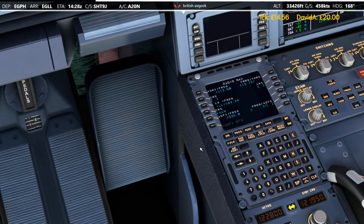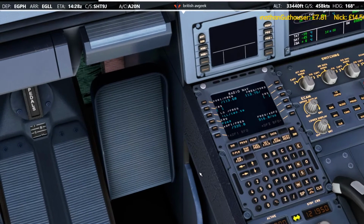The London VOR for missed approach stuff, just in case, because we want to fly away from that till 6 DME, and then we're going to end up going to Epsom, which is 316 on ADF 2. And I'll put a 4-mile fixed ring around the airport as well, because then I know at 4 miles we need to be 1,400 feet.